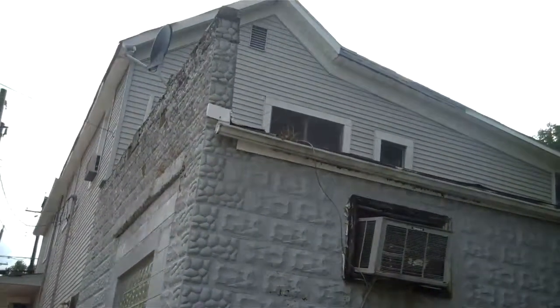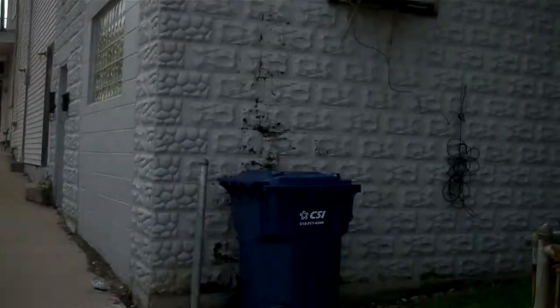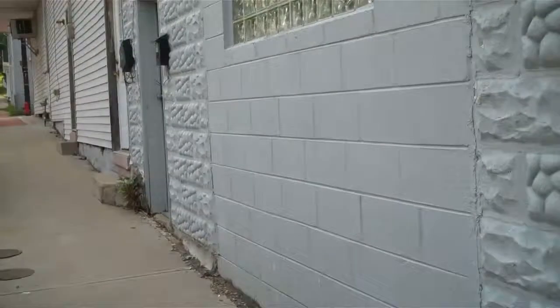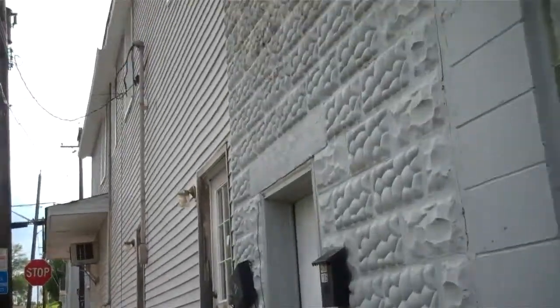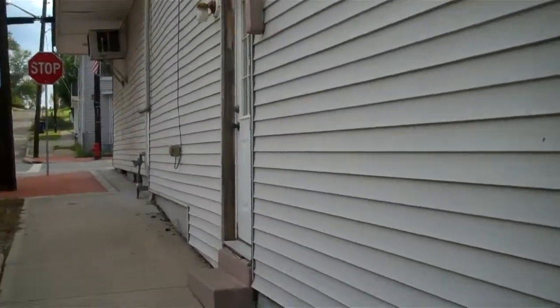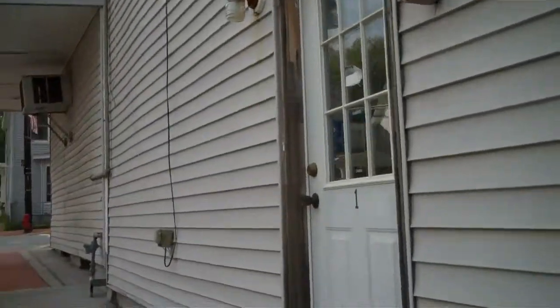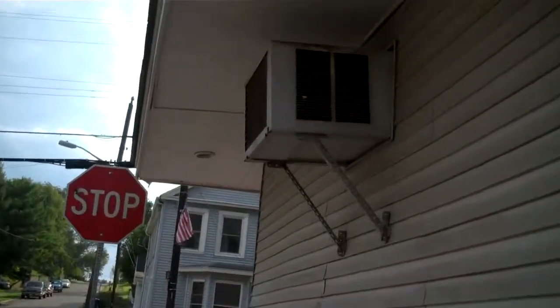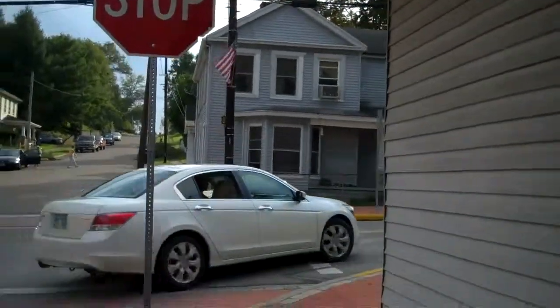Got my Bengals jersey on. Go Bengals tomorrow. But a very nice, solid property. Could make a very awesome cash flow on this. You already got 1 rented out at $500. You could just see the size of this building. It does have newer siding and newer windows. Like I say, the roof has some damage and made the drywall fall down, and it's running from the 2nd floor all the way into the storefront.